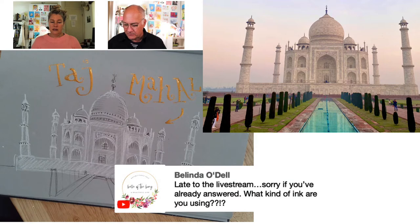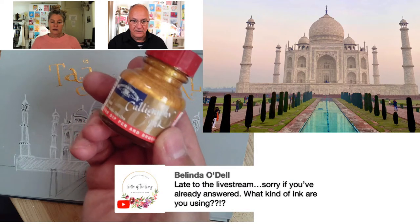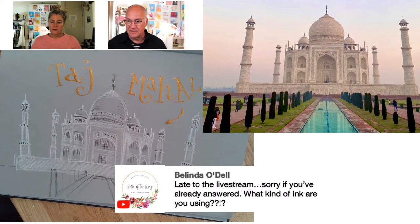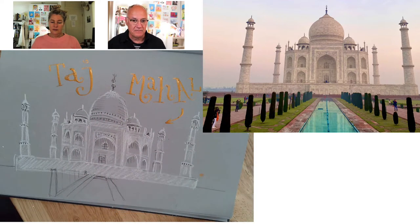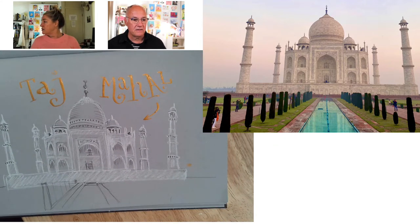What kind of ink am I using? I was using Winsor & Newton calligraphy ink. There it is, in the gold bottle. So, should we put this away? I think we're done. All right.